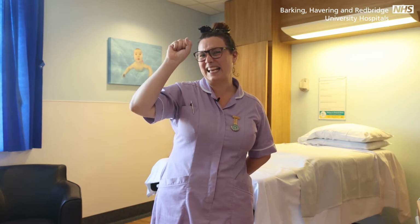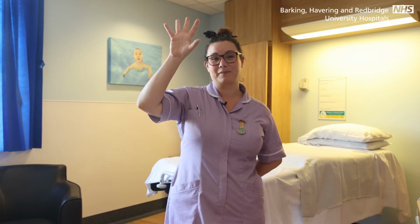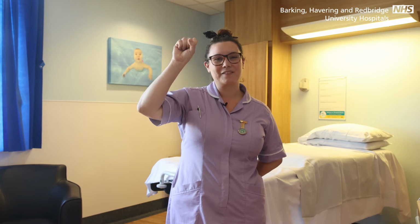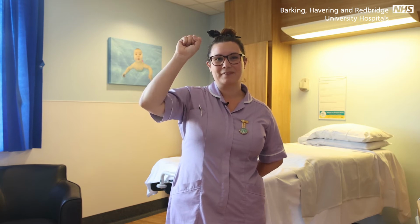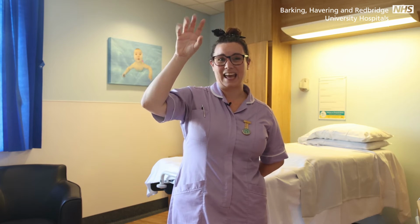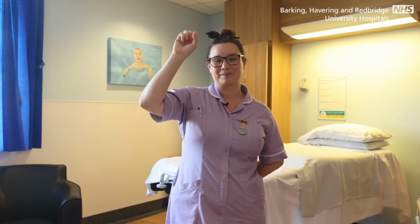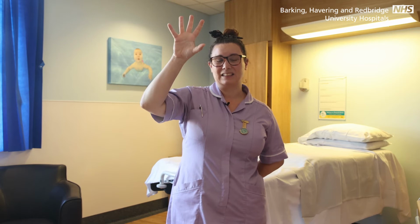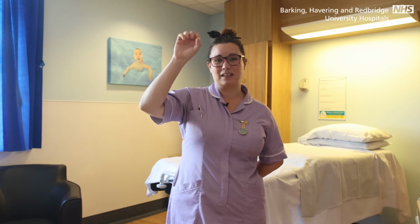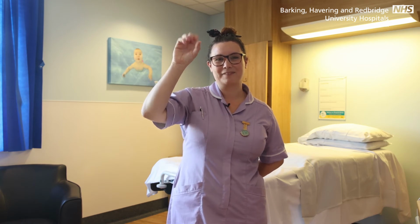Mine's starting to feel a bit tingly now. It's definitely more of an effort to keep going. But we're going to keep going for a whole minute. Definitely slowing now. Definitely more achy. Nearly there. Might start to feel a bit more tingly now. Definitely an effort to keep opening and closing your hand. That's it. That's a full minute.